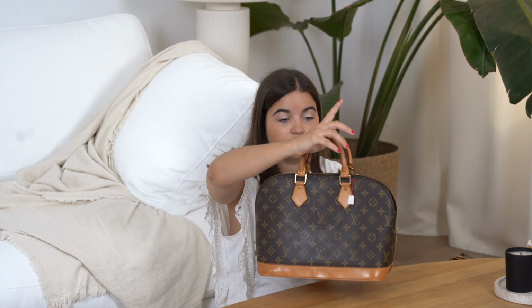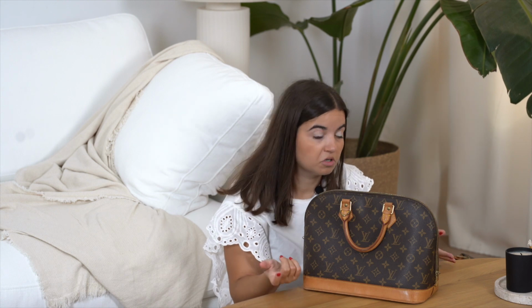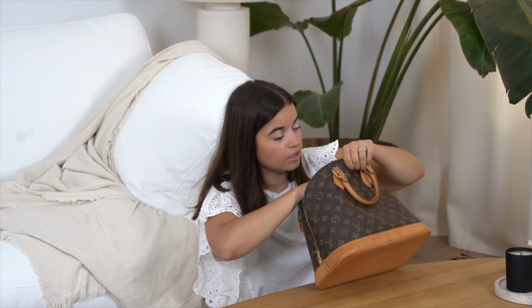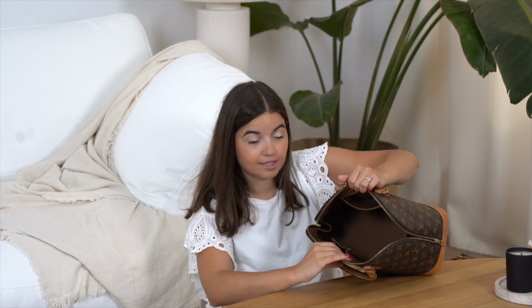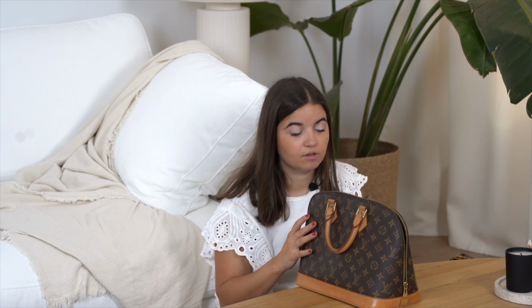They had a life, of course. The other side also is in very good condition. Top handles are a bit darker, but this is still very, very good condition for an Alma. And the inside of the bag is perfect. It has a super small odor, but I have to warn you still. And we have the serial number, we have the zip, the little pocket inside, and we still have a little pocket here. This one is not a brand new one, it's a vintage, so this is why. And the price is very low.